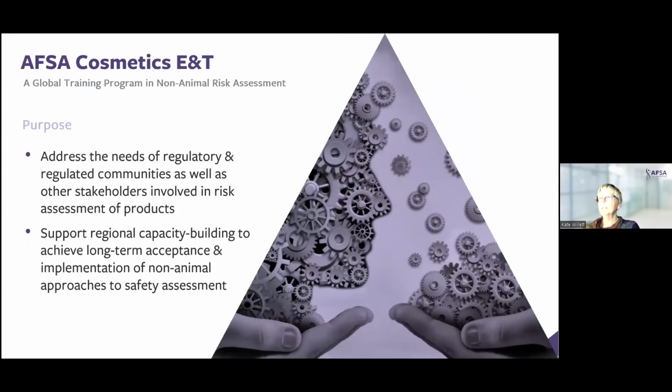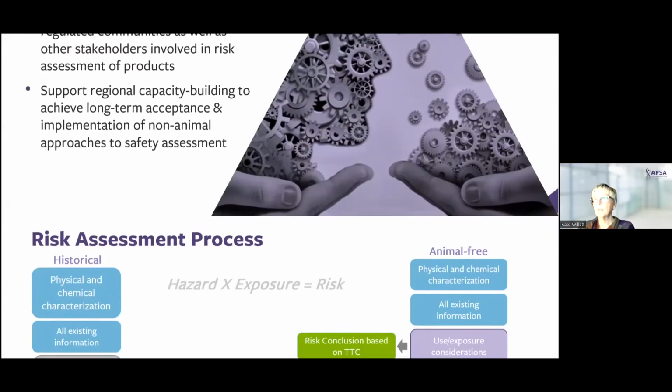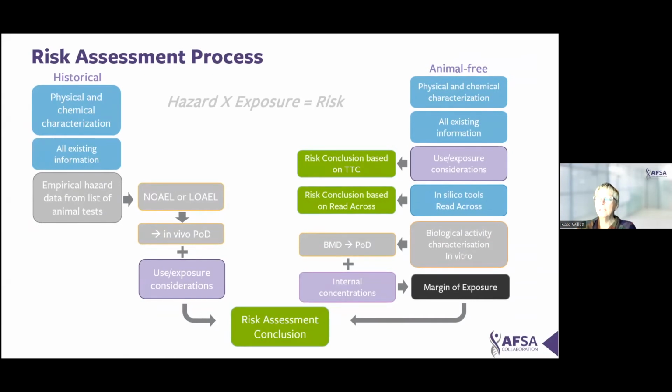So the purpose of this program is really to address the needs of the regulatory and regulated communities, as well as the other stakeholders that are involved in the risk assessment process of products. And the ultimate goal is to support regional capacity building throughout the globe to achieve long-term acceptance and implementation of non-animal approaches to safety assessment. So as a context for this course, I just want to talk a little bit about what an animal-free safety assessment process is, or at least what we mean by it.